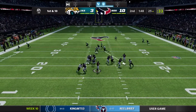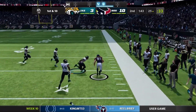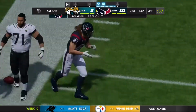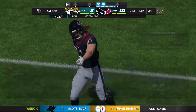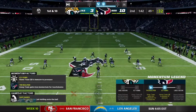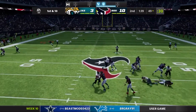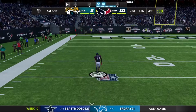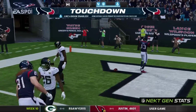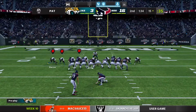Now a 1st down throw, Watson. To the right side and complete to Hurst. Oh, and now some space to operate. And he'll take this to the other side of midfield before going out of bounds. A big play there on the catch and run. Watson on 1st down. This is caught. It's Cooks. Touchdown, Houston.